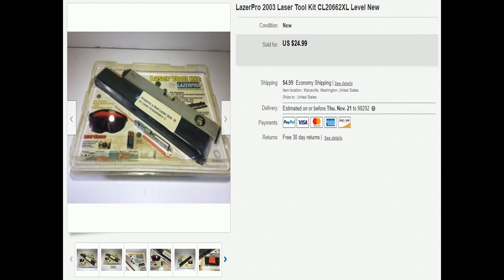This one I took an $18 best offer on. I got this, I believe, at an auction for just a couple of bucks. Now, it's an old style laser leveler. It was still new in box, but this was probably at least 15 years old, so it didn't have the same value. Nonetheless, I was glad to get rid of it.